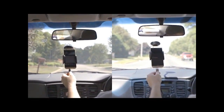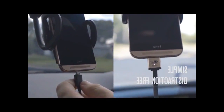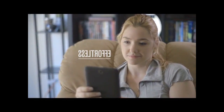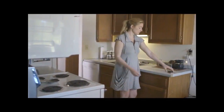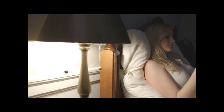MEG Cable is the first generation of smart charging. It makes plugging in your phone simple and distraction-free. No matter what your activity, the one-handed connection is effortless, so you can concentrate on what matters most. The cable is sleek and snaps to your device quickly. You can remove it with a simple snap by gripping the phone firmly and bending the cable to set it free. And when the lights go out, MEG Cable won't.